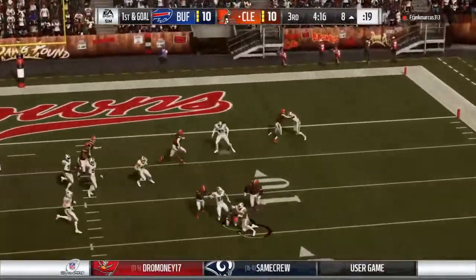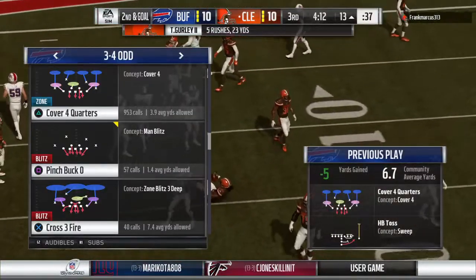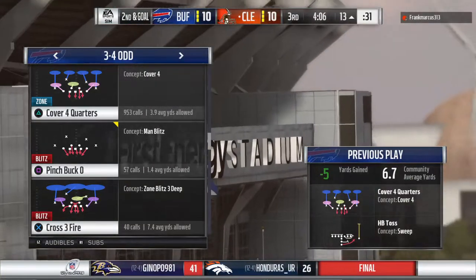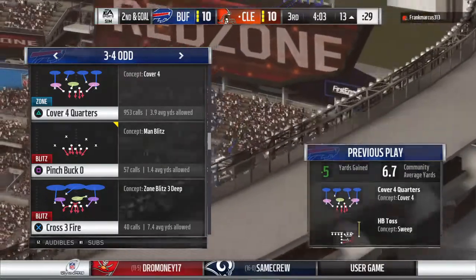On 1st and goal, Gurley. And they'll lose yardage here. They go backwards to the 13-yard line. So a loss of 5, and it'll be 2nd down. Well, it's been the air game that's taken them down on this drive before they finally turned around and handed it off on the last play.